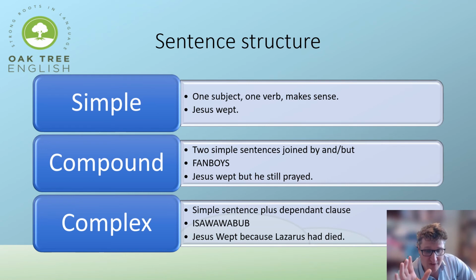So, because Lazarus had died is not a full sentence. It doesn't make sense on its own. So we've got a subject, we've got a finite verb, but it doesn't make sense on its own. Jesus wept because Lazarus had died. Suddenly it makes sense because we've got a defining clause or an independent clause upon which the dependent clause relies.